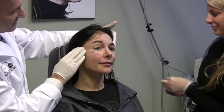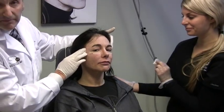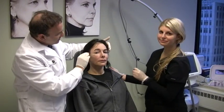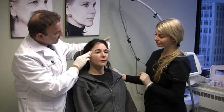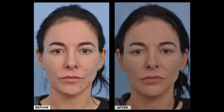So she can go get makeup on right now. She can go out, go shopping, do as she wishes. And you can see she had a filler treatment. She's closer to the perfect face thanks to our calipers, which help us to identify what is a more perfect face.